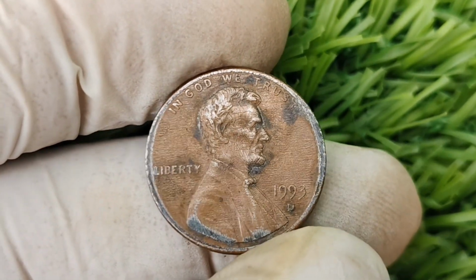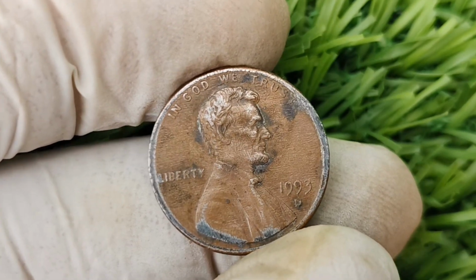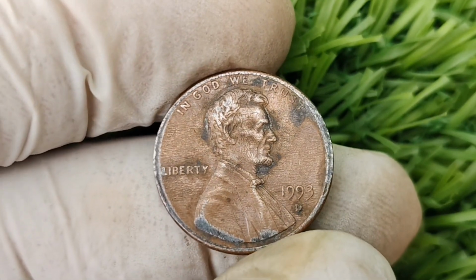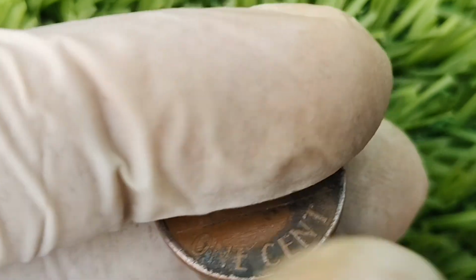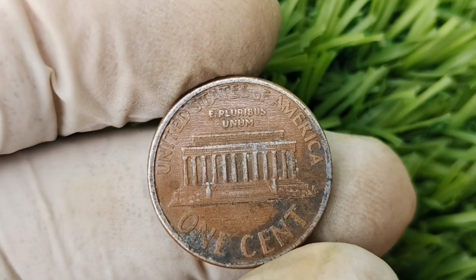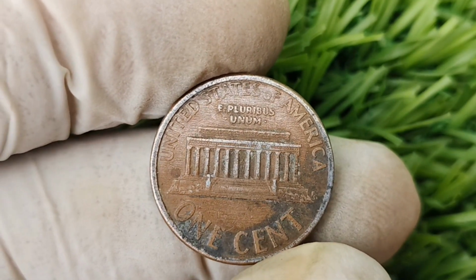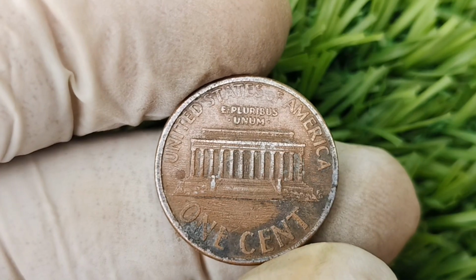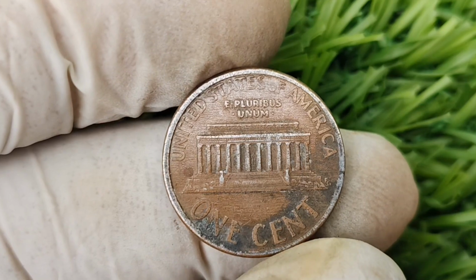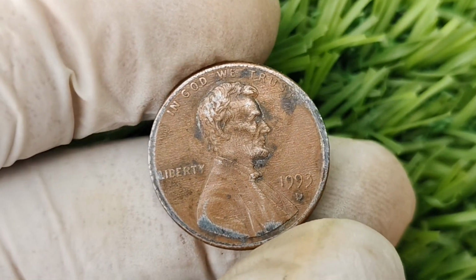So, if you're not only in it for the fun of finding cool coins but also want to build your wealth, coin collecting might just be your secret weapon. I mean, who would have thought pennies could be the gateway to financial freedom, right? Everything you need to know about the 1993 D mint mark Lincoln penny and why it could be worth a staggering $1.7 million. It's a perfect example of how coins can be much more than just pocket change. They're little treasures that could change your life.